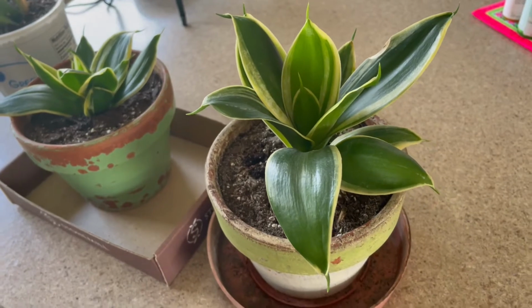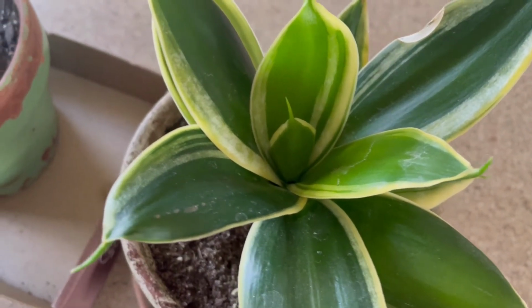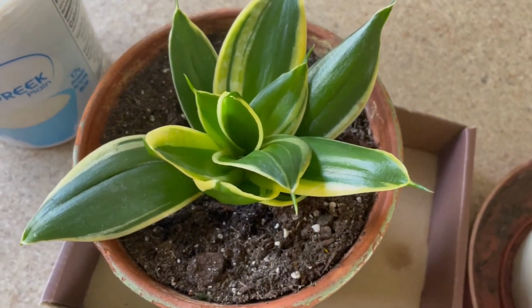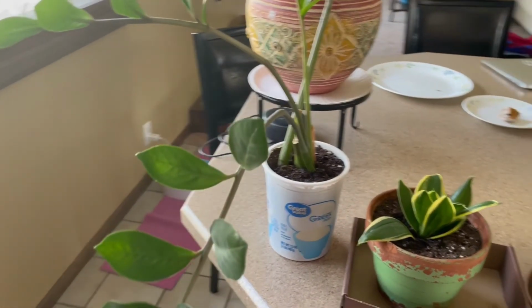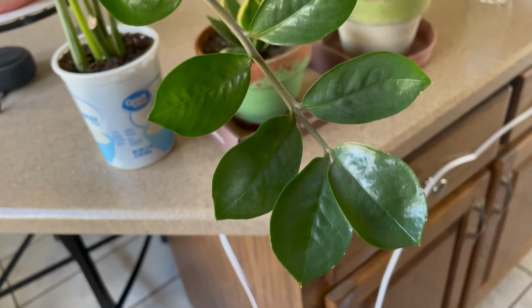We've got plants on the island just waiting to be swapped. These are 2 Sansevieria, mother-in-law's tongue. I've got the mama, and this is the baby that came from the mama, so they'll go into the swap as well. Got a ZZ plant that came from work. This was sent home with me right at the start of the pandemic so I could care for it, and it is going back to work.